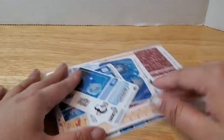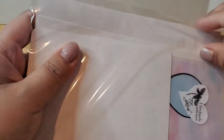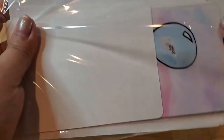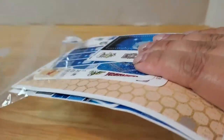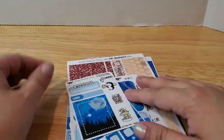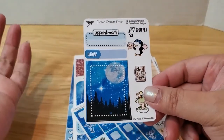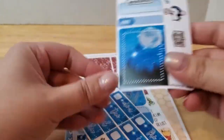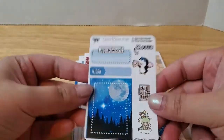Okay, so the next order that I have is from February of this year, 2021. This is another Made in Canada collaborative sale. So a bunch of Canadian shops have a sale, and Green Darner Designs always gets my money during the sale. This is one of the things that I was talking about. Normally, if you reach a certain amount, you get a certain freebie, but you also get the option of buying it. So I bought the kit for the sale.